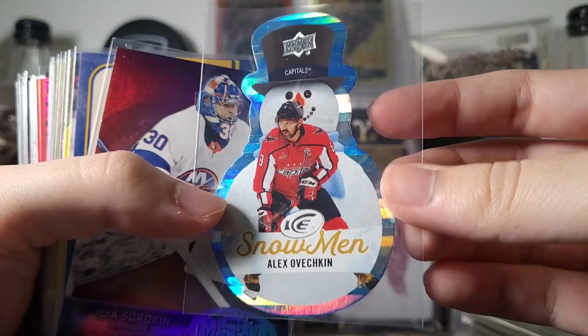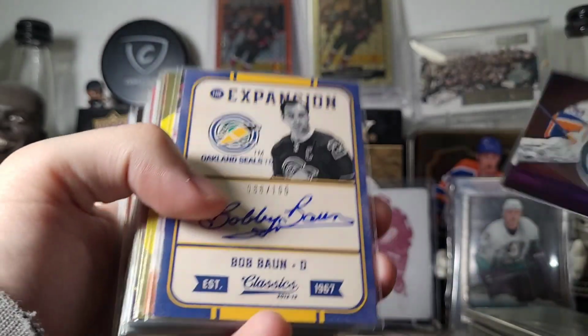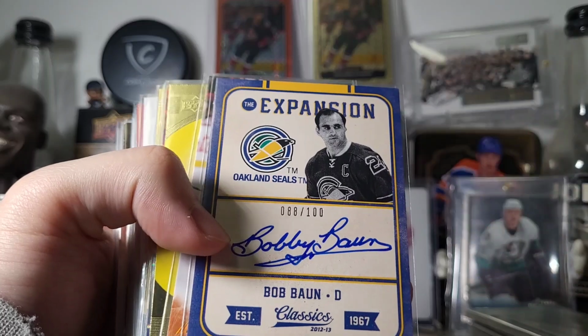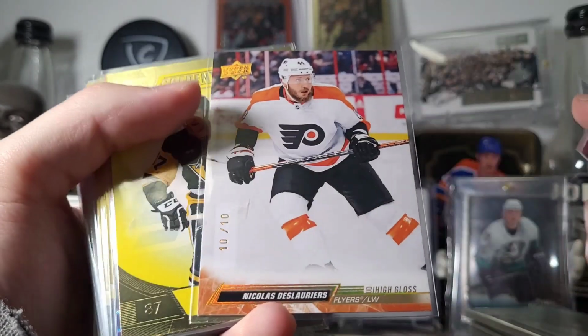I enjoy these snowman cards. I know not everyone likes them, but I think they're fun. They're cheap too. That's kind of cool from 12-13 Classics. Insert auto. The insert autos in this were pretty tough. I didn't see them very often. I think they were all numbered.